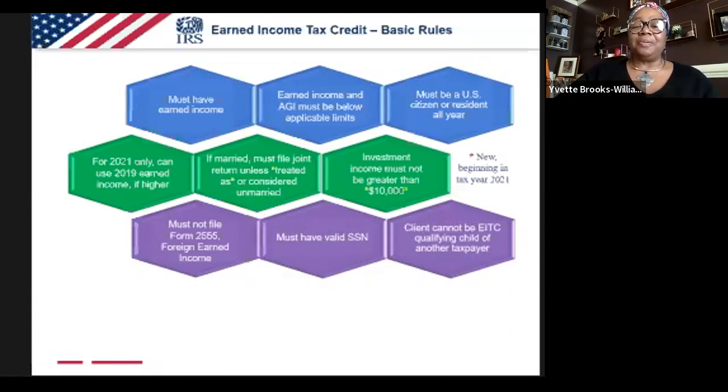Now, these next two pieces are permanent changes for the earned income tax credit. First, your investment income must be $10,000 or less, indexed for inflation after 2021. And you might remember that the limit used to be $3,600 of investment income. So that's a substantial change. And secondly, starting with 2021 returns, a new rule provides relief to certain separated spouses, which we will discuss shortly.